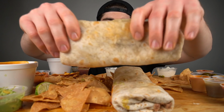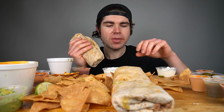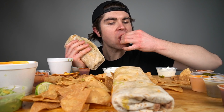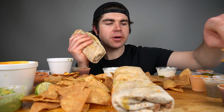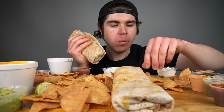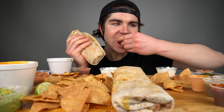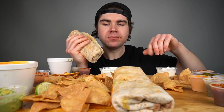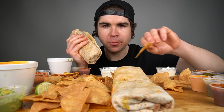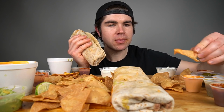Look at the size. Good size burritos, too. Good size, nice tortilla, good weight. What would you rather get, tacos or burrito? I really wonder how many more comments there'd be, taco or burrito. Who would win?